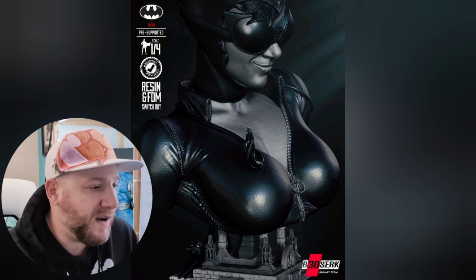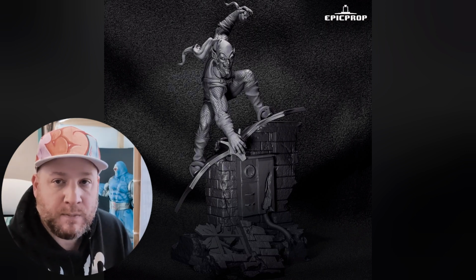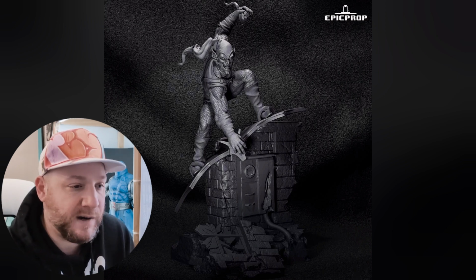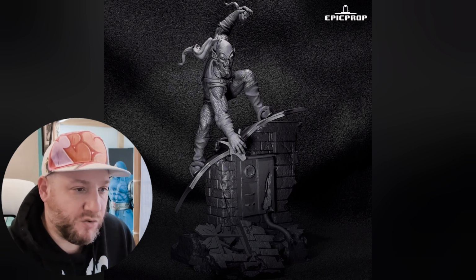So let's move away from DC and go on over to Marvel and a new group. And this is the one that I was talking about in the intro. This is Epic Props, and they're doing a lot of Spider-Man stuff right now. So I wanted to showcase that. Our first character that we're going to look at is Green Goblin.